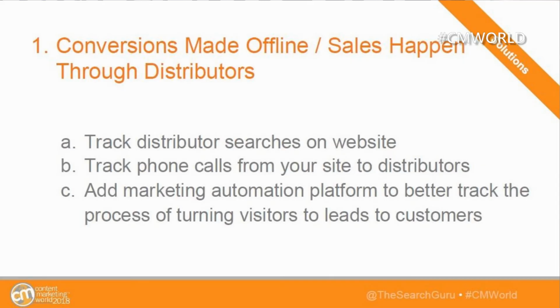So tracking the distributor searches on the website would be very important and valuable. Tracking phone numbers, whether it's click to call or that somebody looked up a phone number, and we want to think about this when we build the page. How can that be trackable? How can we make sure that we're confident in the click? And there are a number of ways to go about that. We could actually add a marketing automation platform to get a lot more tools and levers that we could play with in this big picture conversation.